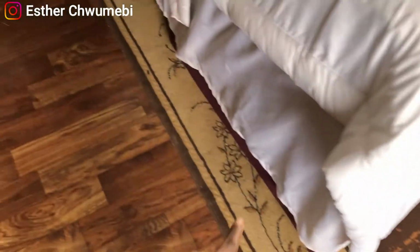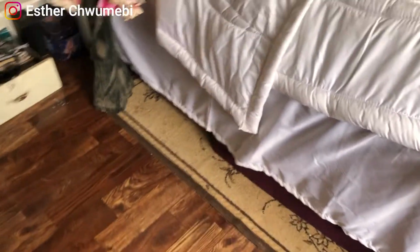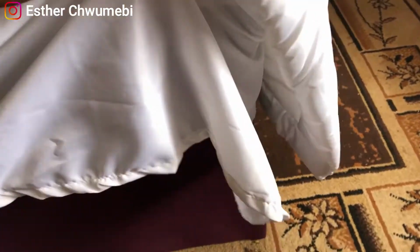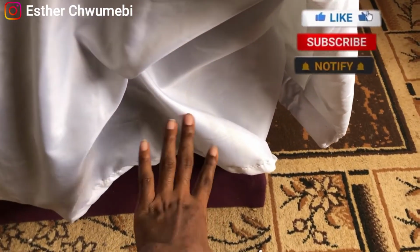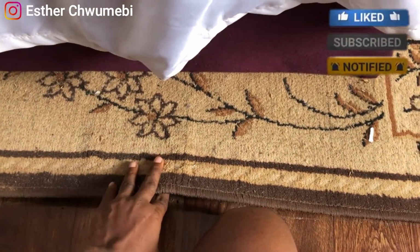And I even got a rug, but this rug, I did not need to buy it. I already had this rug at home, and we stopped using it. It was like a center rug. I just brought it to the room, and I used it to put my bedstand on top of it because my bedstand is pretty heavy, and I did not want that to injure my carpet. So I had to use this rug as some sort of buffer for it.